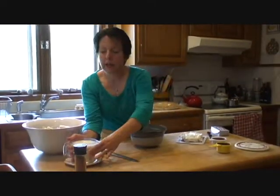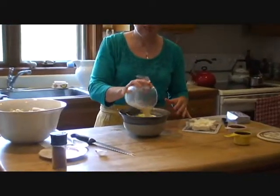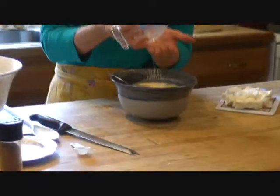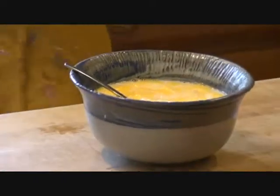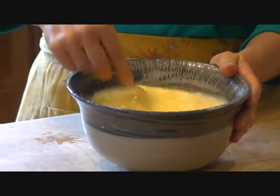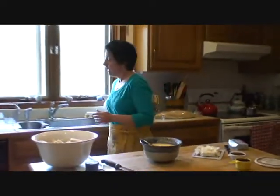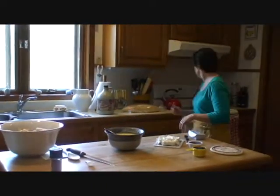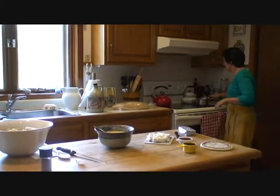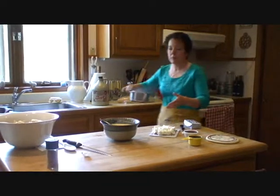And then we will add 2 cups of milk. I'd like to say that this is farm fresh, but it is not. We did have a cow on the farm until recently, but it was a beef cow. We're going to add that in, blend it in. Then we'll check on the butter. We are in good shape with the butter.